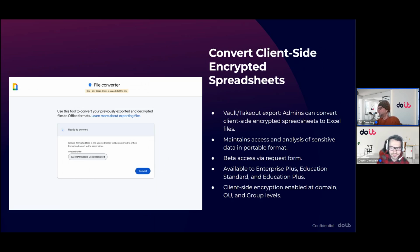Yep, if you are a DoiT customer and you'd like access to this beta feature, please let us know and we'll help you get that request form.